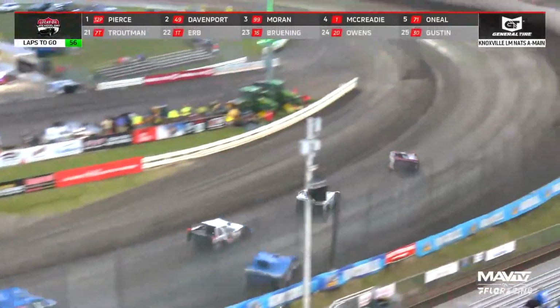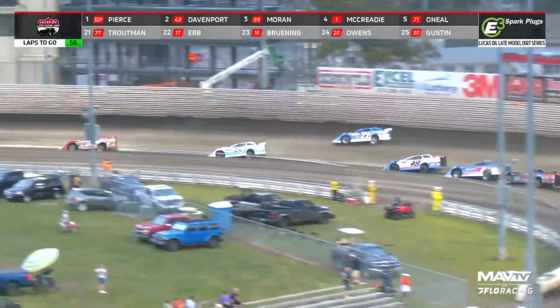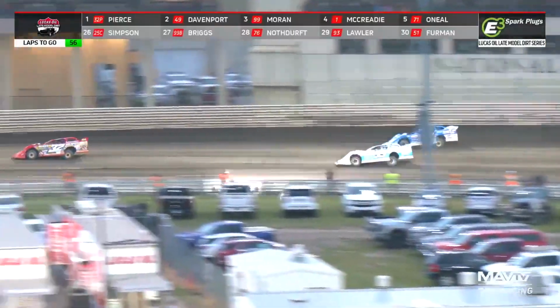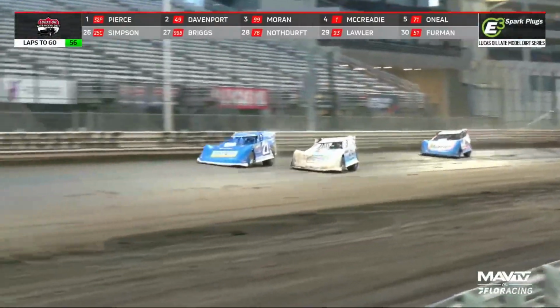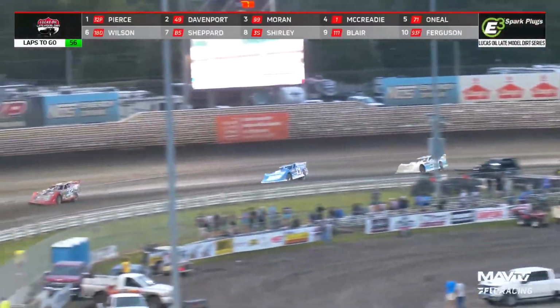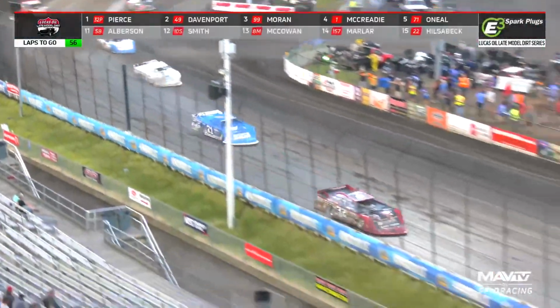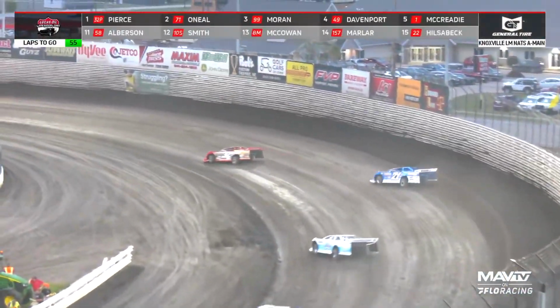I believe we still have all 32 starters out, and we've got 31 as O'Neal goes to the outside. O'Neal now around Davenport. Not a good restart for JD as Moran and O'Neal's going to go to second. Wow, he was running in 5th, up 3 spots on the restart as we score lap 20, Dustin. And that momentarily will greatly pad his advantage over Tim McCready.